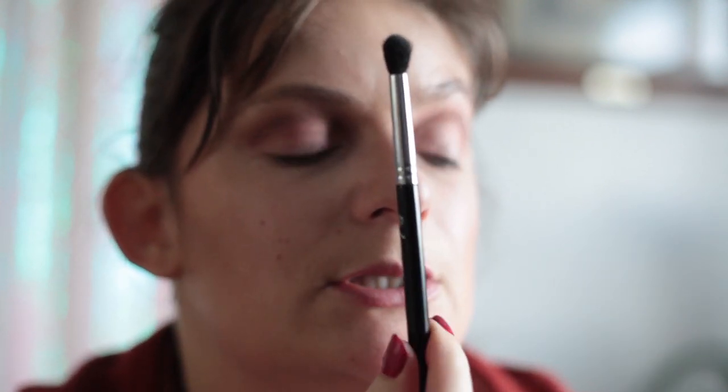Now this is a tapered blending brush. We'll just go in, soften it up a bit and blend out that darker shade.